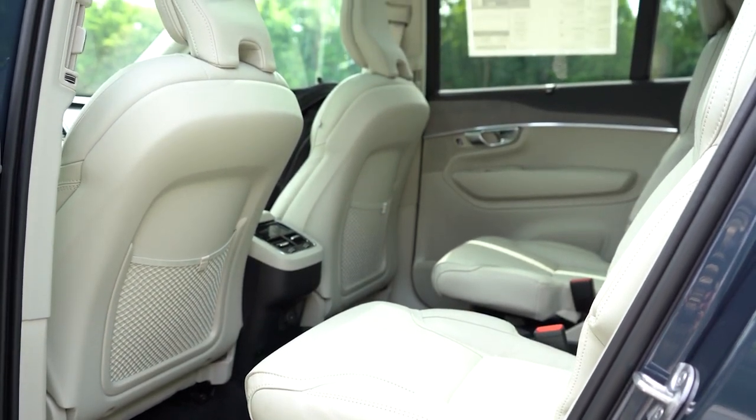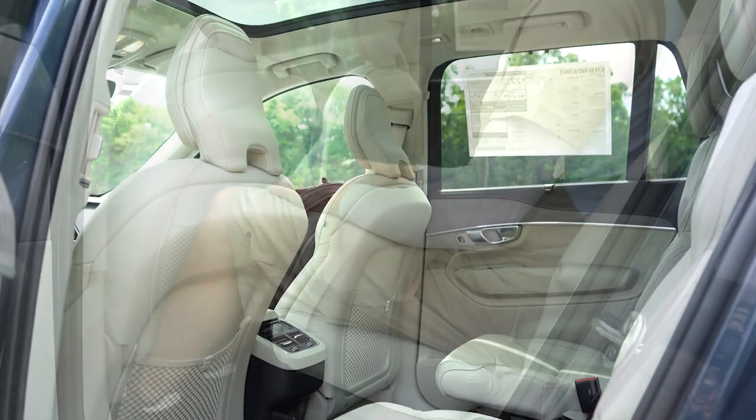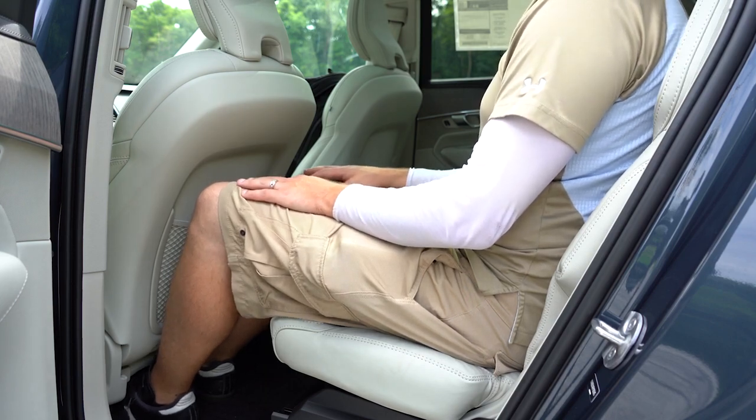Now we do happen to have the captain's chairs, of course, but I did review the bench seating configuration last year, and if you go with that route, you actually do get a rear center armrest with cup holders for that bench seating setup.